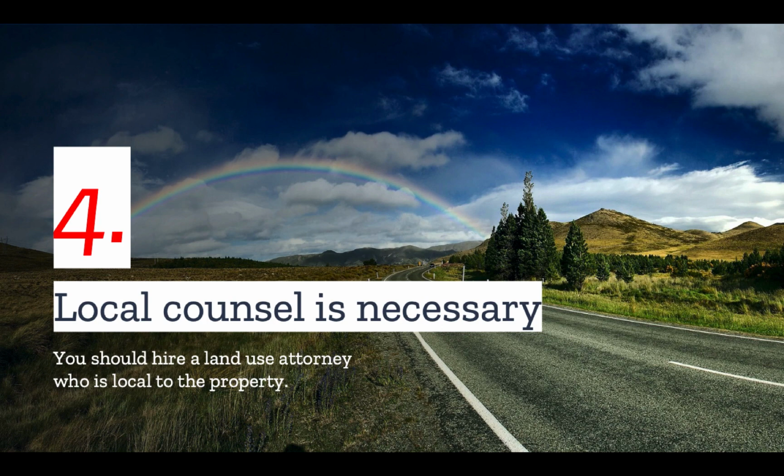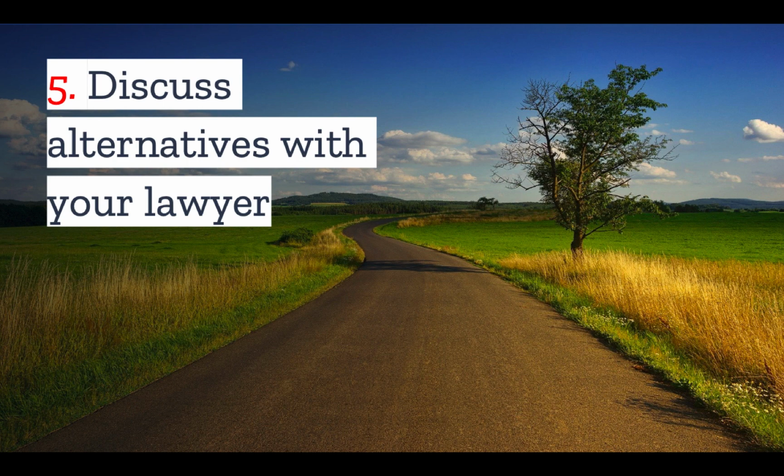The rules regarding easements and property law vary from state to state, so it's important that you hire someone who is local to the area and understands all the relevant local laws. It's also a good idea to hire a lawyer because sometimes you may find that your neighbor is not willing to grant an easement, and in these circumstances you'll want to speak with your lawyer about your alternatives.